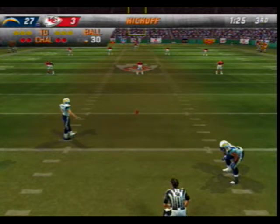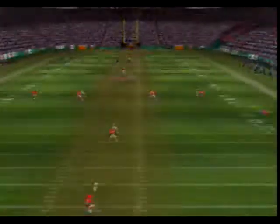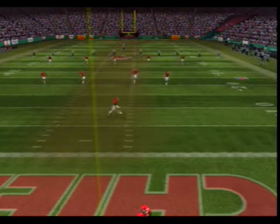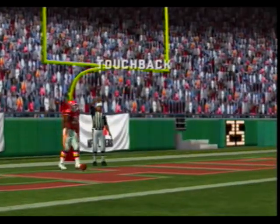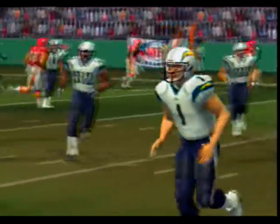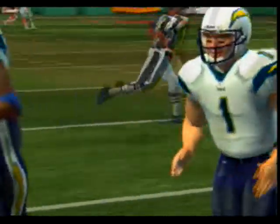He's just about ready to kick this one away. Nice kick. Plenty of distance. This one is fielded by Alford. The Chiefs have their work cut out for them as they take over at the 20.